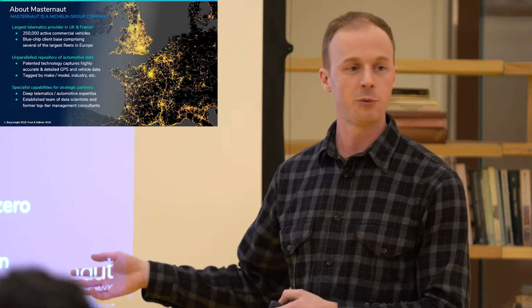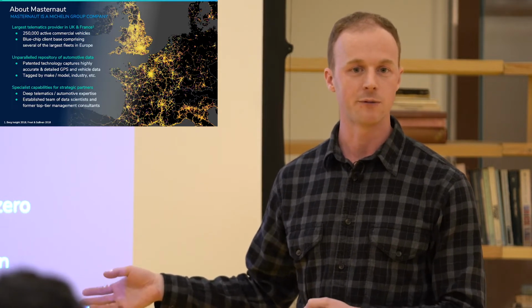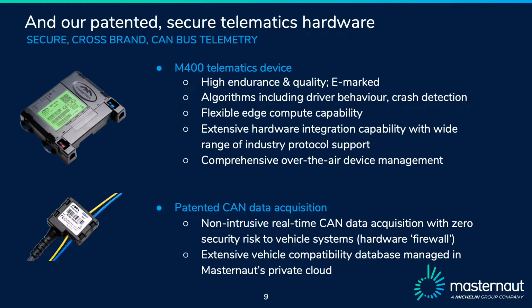So Masternaut have been doing this for about 20 years, right? And for telematics, that's an extremely long time. That's like when mobile phones weren't even that common, really. Well, like 20 years ago, I guess they were, but it was certainly relatively new to the telematic industry. So the way we've done that historically is by installing these boxes into the commercial vehicles. They go under the dashboard.